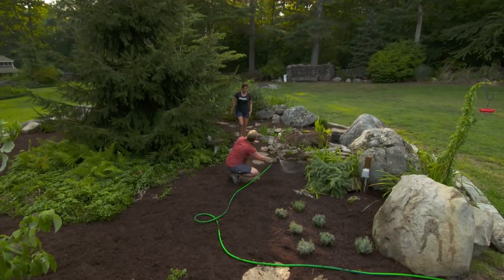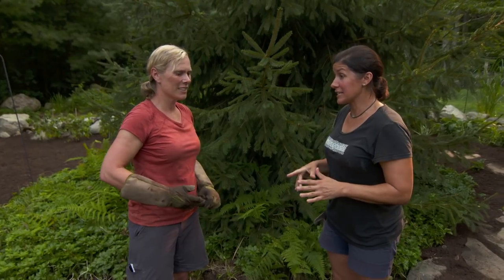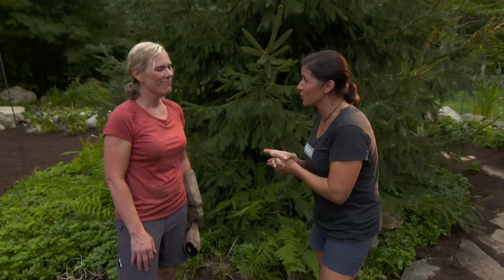Great job on the watering, Jen. Thank you. Definitely keep up with it in this heat until they're established. Another thing to keep in mind is all these plants that we put in are pretty small, and they're gonna grow and they're gonna get big. But the great thing is you could prune them and shape them to fit your space. Okay. All right? So one last thing, you just gotta promise me you'll keep on top of the weeds.